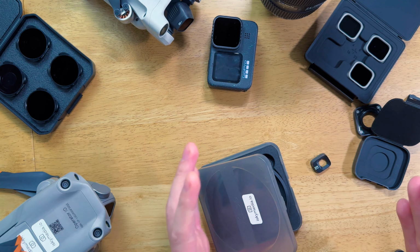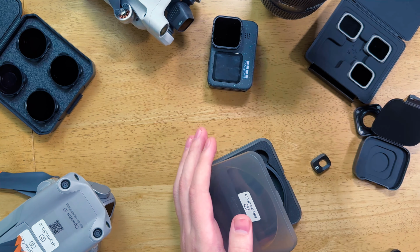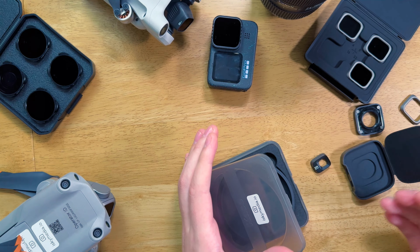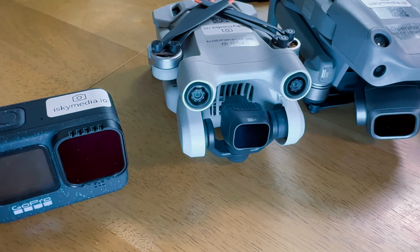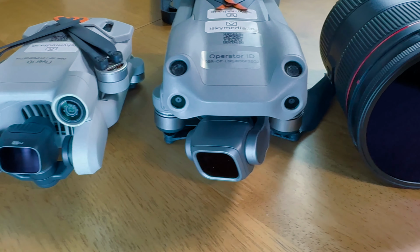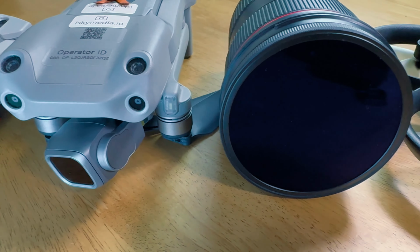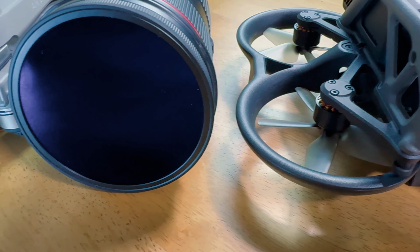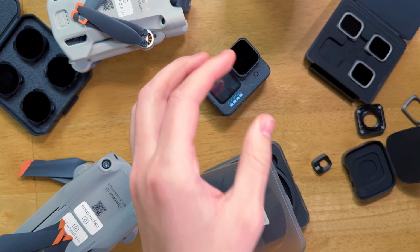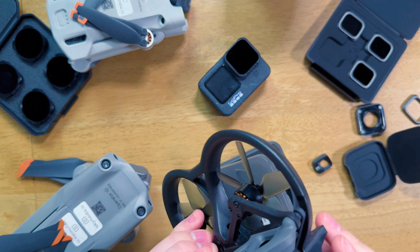So that's all my ND filters on the table. As you can see, I've put ND filters on all my gear. That's including my DJI Air 2S, my Mini 3 Pro, my Canon EF 24-70mm, my GoPro 12, and my DJI VAR.